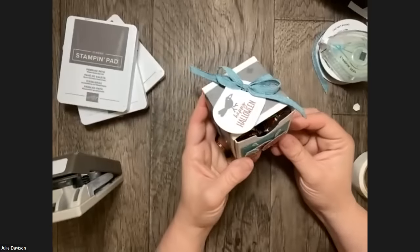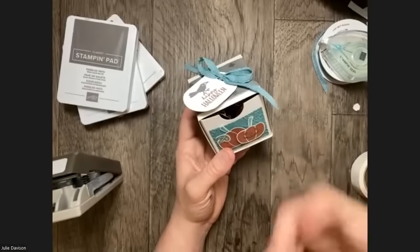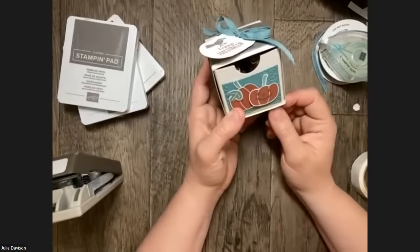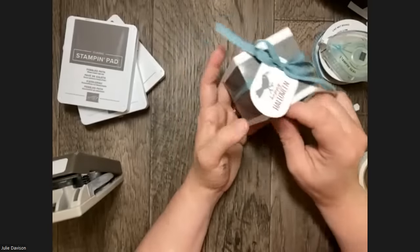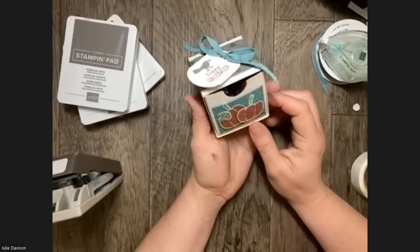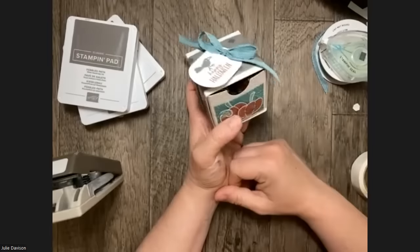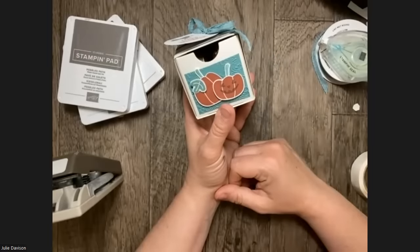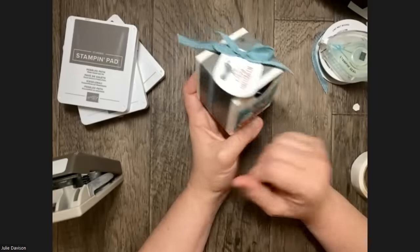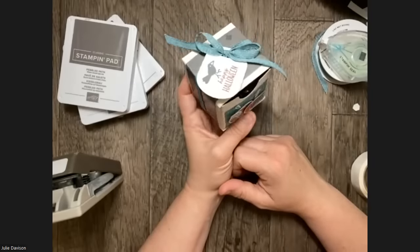I think it would be really cute to put in some popcorn or some trail mix, and it's big enough that you can put in something like popcorn, just a little mini bag of it, or some cookies or something like that. Such a cute way to package up a treat for Halloween, or if you want to substitute out the sentiment, any kind of fall occasion, Thanksgiving, or a little birthday, or just a thinking of you kind of treat box.